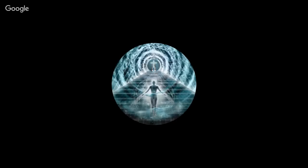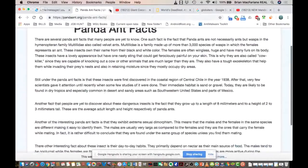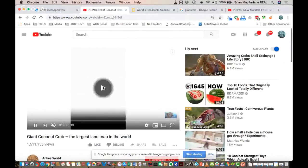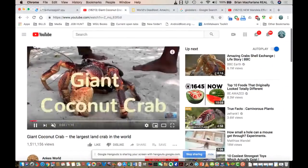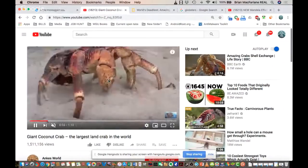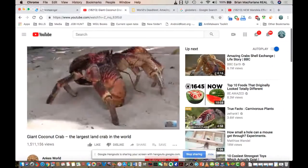Okay, I never heard of panda ants before. And it was funny the way I found them. I was just Googling weird insects, and they came up, and I'm like, okay, there we go. There's an insect that looks weird. How about the giant... That's interesting. They're on the internet everywhere. All these weird looking things. They're the size of a dog. Right, Brian? Yeah, they're the size of a dog.